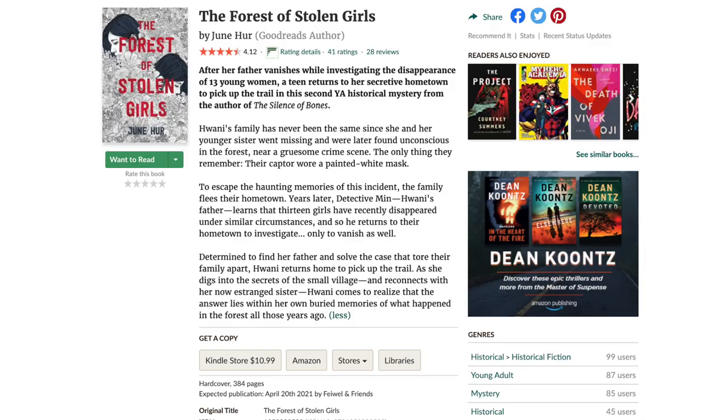Okay, let's read this synopsis. After her father vanishes while investigating the disappearance of 13 young women, a teen returns to her secretive hometown to pick up the trail in the second YA historical mystery from the author of Silence. So it's a YA historical mystery. Okay, this is not contemporary at all. I take back what I said.